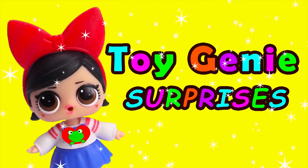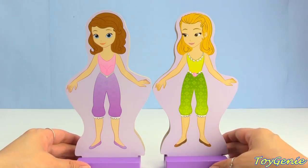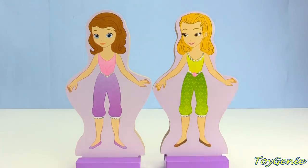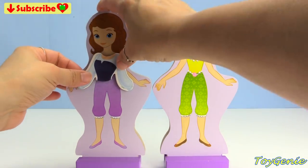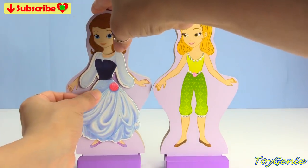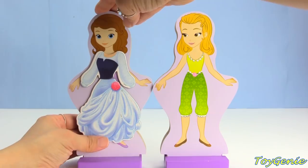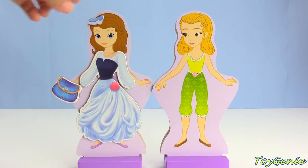Toy Genie Surprises. Hey guys, today Sofia and Amber are going to have a fashion show, and you get to decide which outfit looks better. Let's start with Sofia, and let's give her a blue top. And then we'll give her a blue skirt. Super awesome. And a blue purse. And some blue accessories.